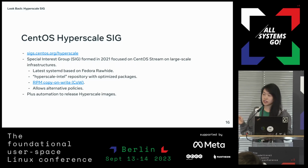A lot of infra and automation work was done to make this as easy and painless as possible. So pretty much anyone can contribute and try out the stuff that we deploy in the Hyperscale SIG.